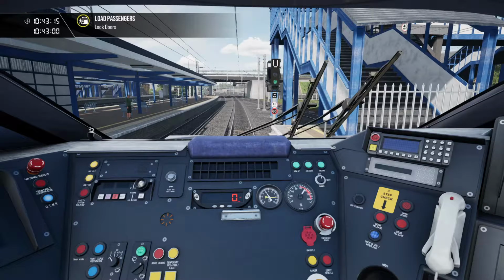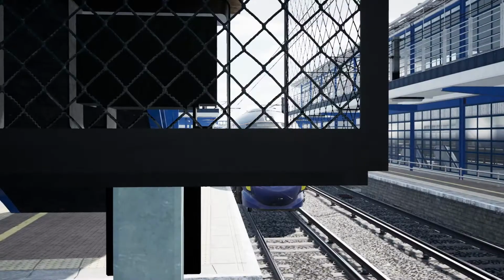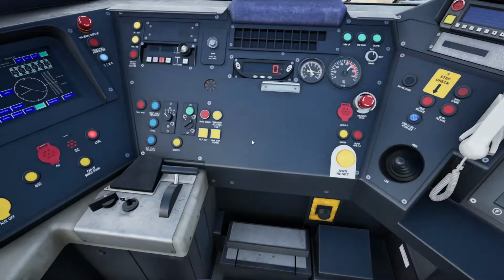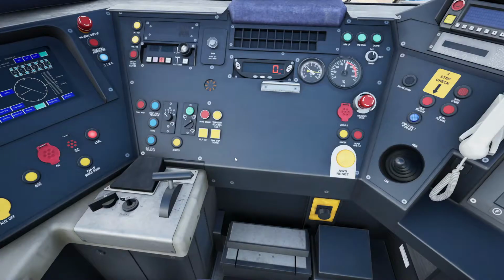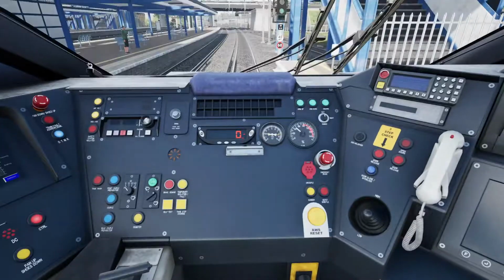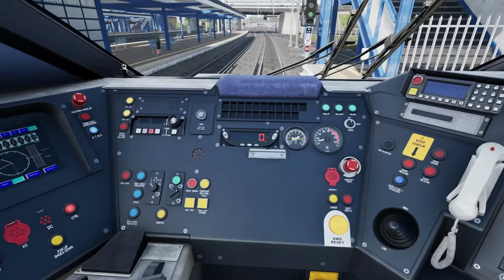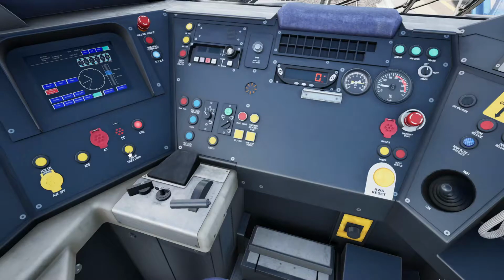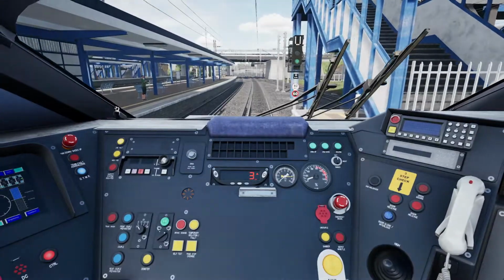Release the door, lock the doors. Check our PTI. PTI is clear. Instruction complete. So reverse will go forward. And I'm just going to select a little bit of power to help us move off. Okay, I think I may have to re-on the pantograph. There we go. And away we go.